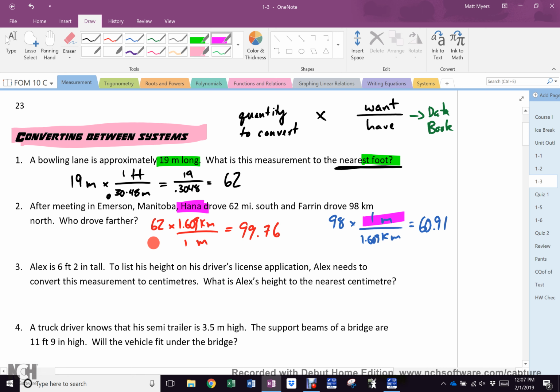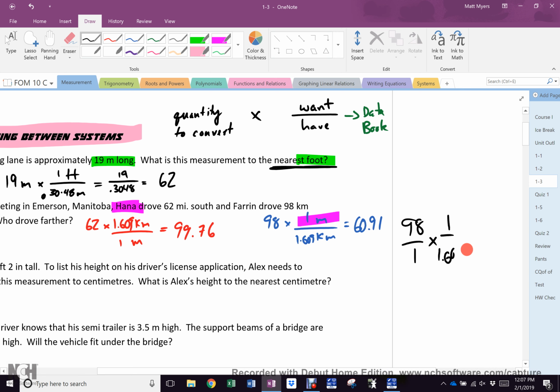62 times. That's how fractions work. You go across. So it's multiplication by the 98. Yes, because this is 98 over 1 times 1 over 1.609. The 1's cancel, and you're left with 98 over 1.609, which is division.